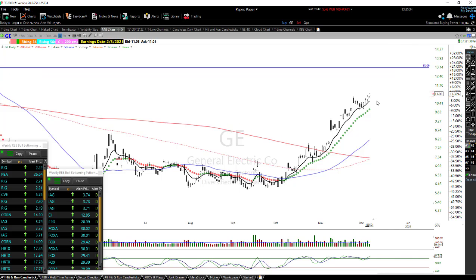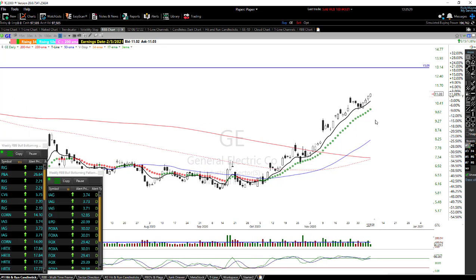May chop around just a tiny bit. But that's what I see on GE.